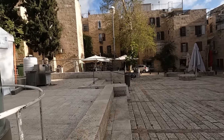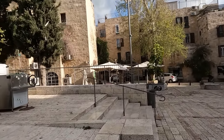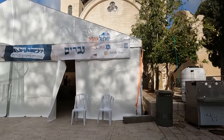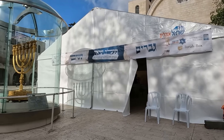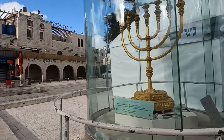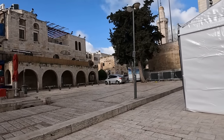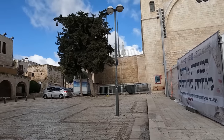You see a great, a very big tent over here in front of the synagogue. This is where the Haggadah, the Passover meal, was eaten yesterday. So today is a day off, but thanks to it, we can see everything very clearly.